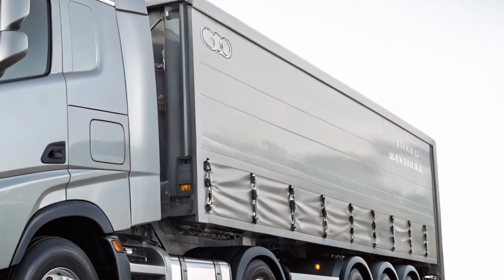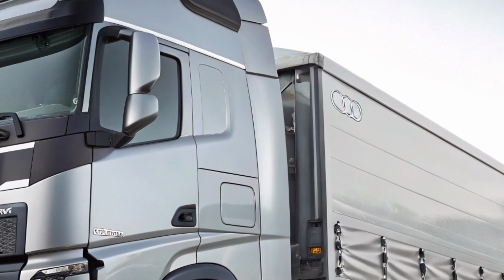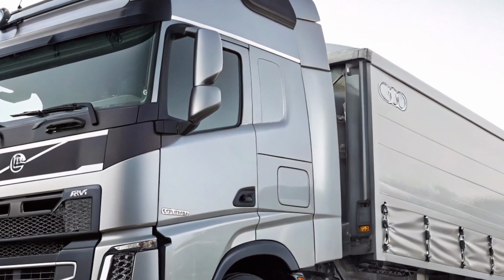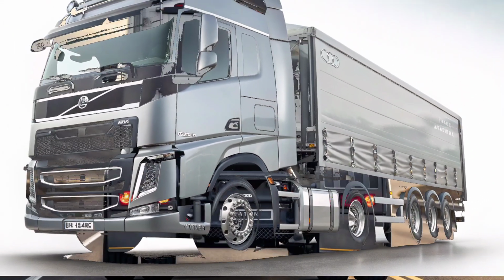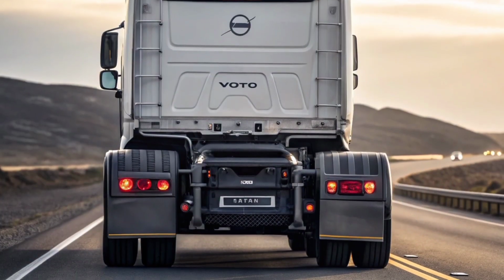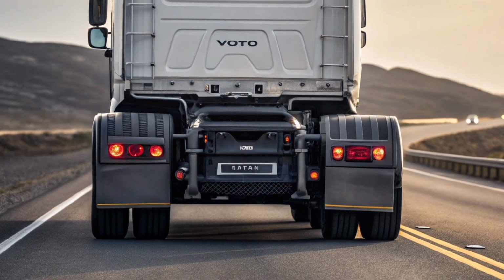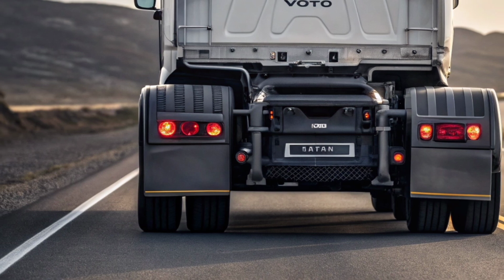no matter the challenge. The exterior design has also seen a bold transformation. The cab looks futuristic and aggressive, with new LED matrix headlamps, a wider grille for improved airflow, and high-durability composite panels that offer better impact resistance. But it's not just about the look, every design element is functional, from heat management to aerodynamic efficiency.